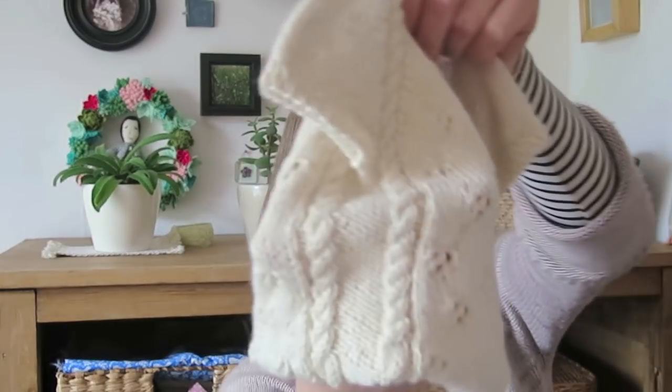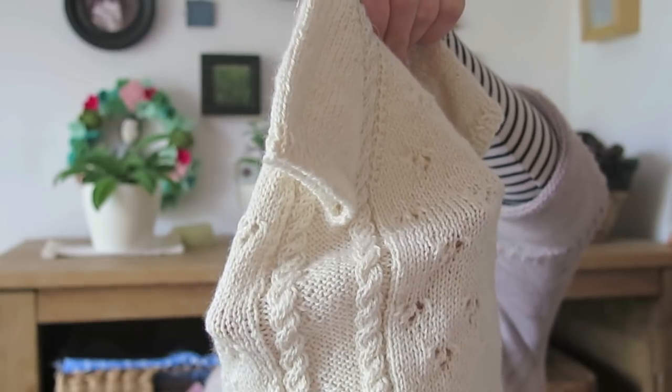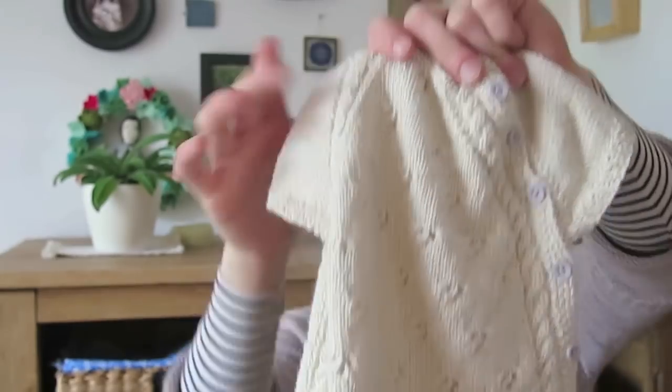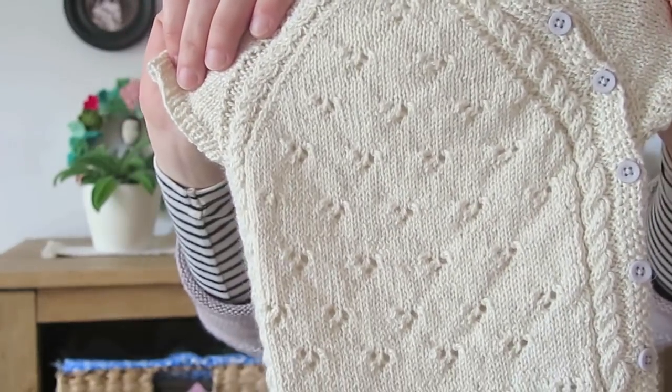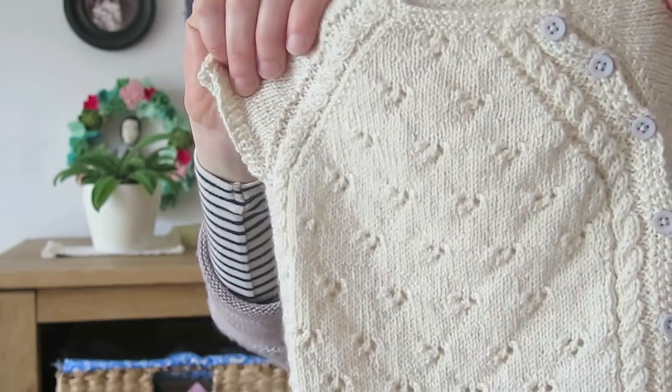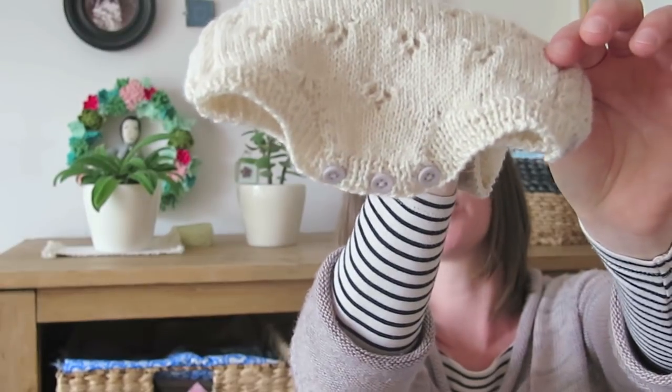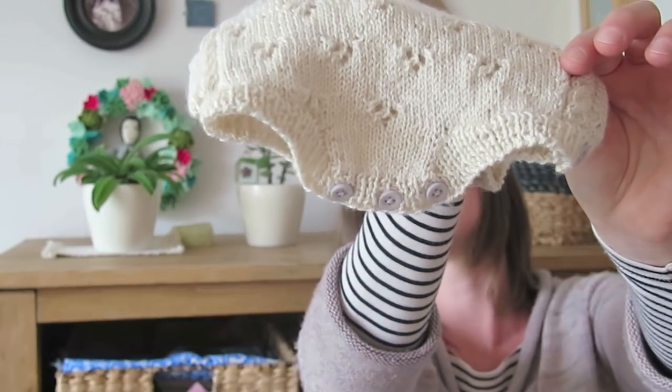If I just open out the side for you, you can see that there's garter, there's cables, there's eyelets, there's all sorts going on. So I just didn't feel as if it was a big enough thing to justify unpicking several rows of eyelets and cables and all sorts of different stitches. So I'll live with it. I'm okay with it. I didn't quite get the buttons at the bottom totally central, but I really don't think that you would notice unless it was pointed out, and it doesn't bother me.